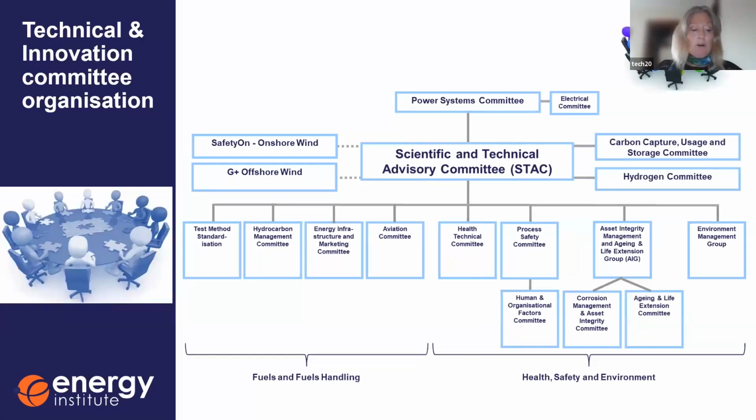This is an organogram of our technical and innovation committees, the various technical committees which oversee and drive forward our technical programme. At the epicenter, you see the Scientific and Technical Advisory Committee. That's made up of our 40+ technical partners who fund our technical programme, and they approve our technical programme every year. The three main areas that we cover are fuels and fuels handling, health, safety and environment, and transition.